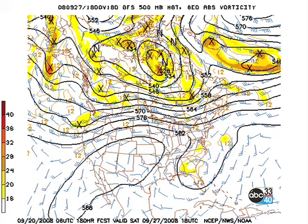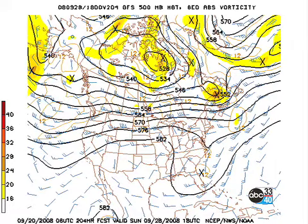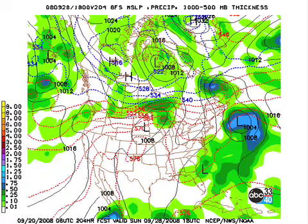By Saturday, the 27th, that is pretty much an open trough at this point, but still the main rain would be off to our east, and we stay pretty dry. By Sunday, that begins to open up and move a little further to the east, but that keeps us, what? Dry. Yeah, I think that's kind of the theme for this one.